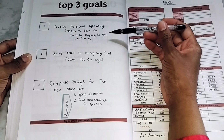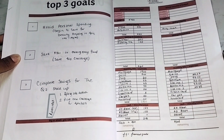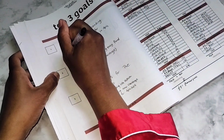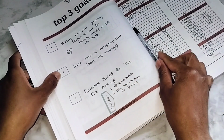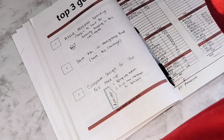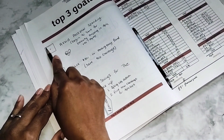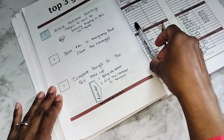This is my top 3 goals page, and I wanted to start putting money aside in my wallet for my personal spending, mostly for simple beauty things. I was able to add $60 to my personal envelope, so I could go ahead and do that. Every time I reach a goal, I like to color in this little box so I can see that we got it.